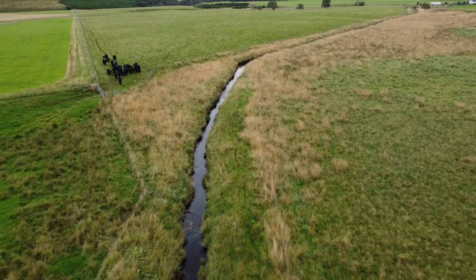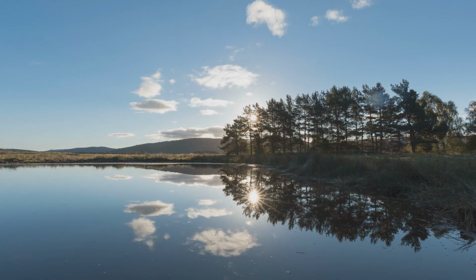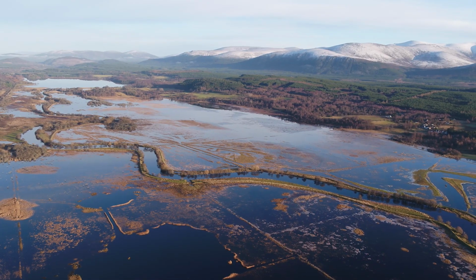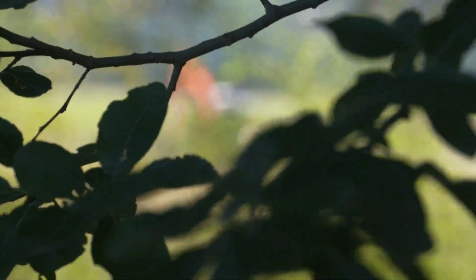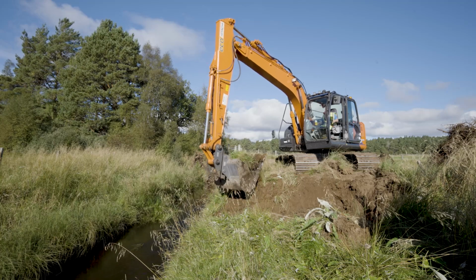Floodplains have been farmed on for many hundreds of years because they're really fertile, but that only happens when water is allowed to reach the floodplain, and you need water to spill out of the banks of your rivers and burns to settle down and let the nutrients and sediments settle out. The plan here is to make some holes in the embankment to reconnect the floodplain with the burn itself.